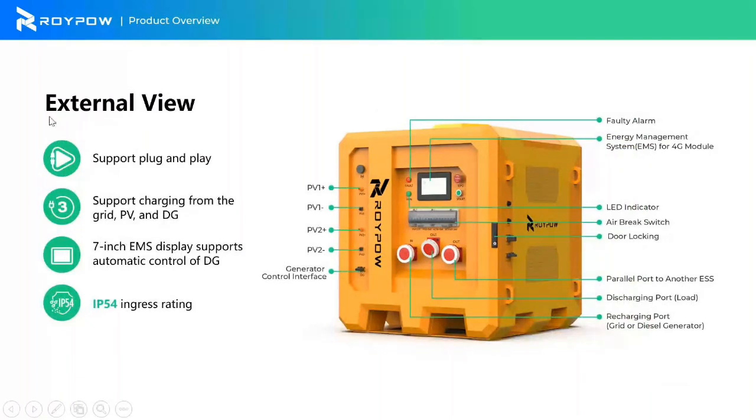This page shows the internal view of the equipment. We can see there are many input and output ports on the front panel, and some brake switches, even a 7-inch EMS display on the front of the panel. This port supports plug and play, and this equipment supports charging from various charging methods, such as power grid, PV, and DG. The whole system supports IP54 ingress protection, so you can use it outdoors.